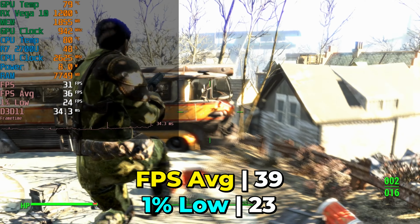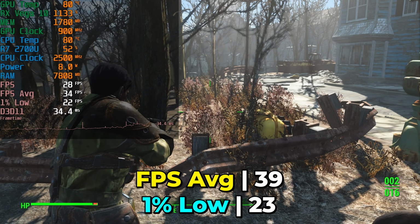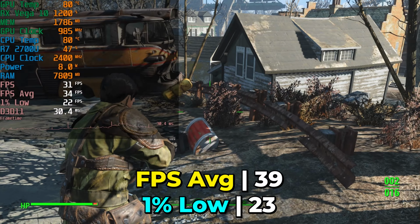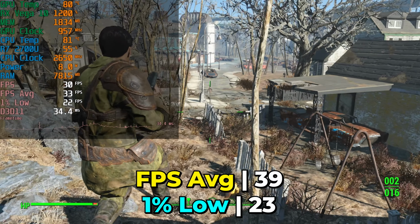Like, this is at 80 degrees, and we're using 8 watts, and that's one of the better temperature results that we've seen so far. Even if we could adjust the TDP of this system, it's pretty much not going to be able to maintain that TDP at all anyway.